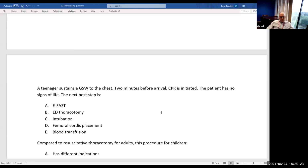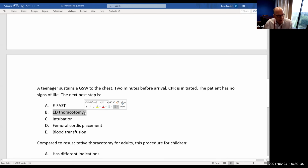But let's say that you accept a wider window of time, 2 minutes before arrival, then this patient should probably have an ED thoracotomy. Now, it's very hard to do an ED thoracotomy in a patient who's not intubated, so you almost want to be doing these two steps at the same time. And of course, you want to do some of these other maneuvers as adjuncts to it. But the thing that's going to most help this patient, if this is within your personal window of resuscitation or ED thoracotomy window, then all efforts should be focused on doing the ED thoracotomy.